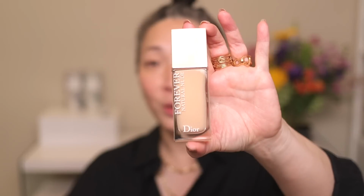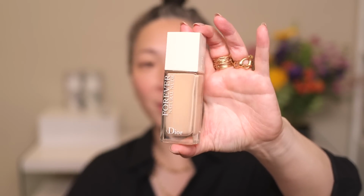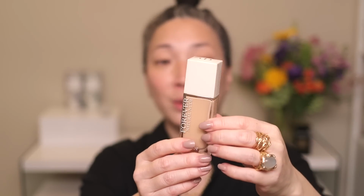All right, I just threw some SPF on. I almost forgot. And I've been using my Dr. Dennis Gross All Physical Lightweight Wrinkle Defense SPF 30. So I just threw some of that on. And now I am ready to throw on this new Dior foundation. So this is what the bottle looks like. Really, really beautiful. It looks very similar to their other Forever foundations, but it has this nude cap to it. So I'm going to go ahead and shake this up.